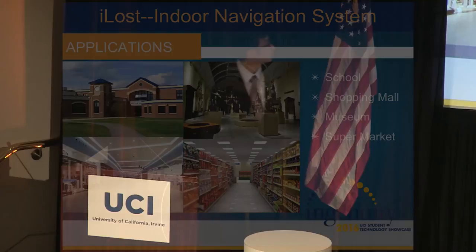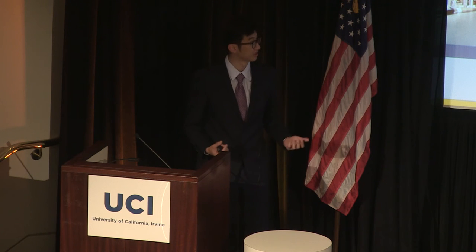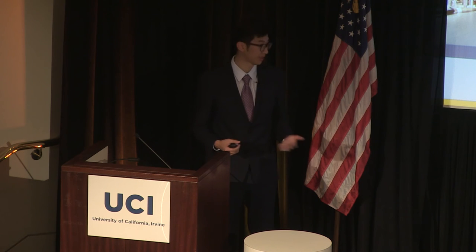Let's see what we can do with this system. We can apply it in schools, syncing with the schedule so students can use the app to find their classroom at the right time. In a museum, when visitors come to the exhibitions, the app can show the details and specifications. Similarly in a shopping mall, stores can push promotions and discount information, which enhances the shopping experience.